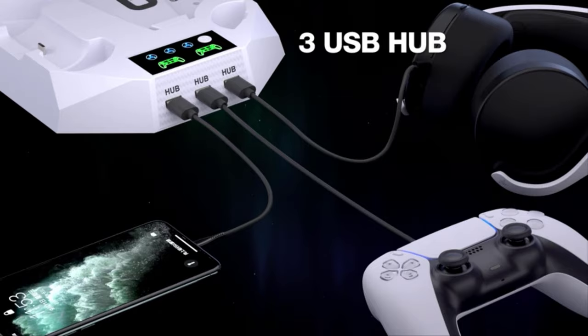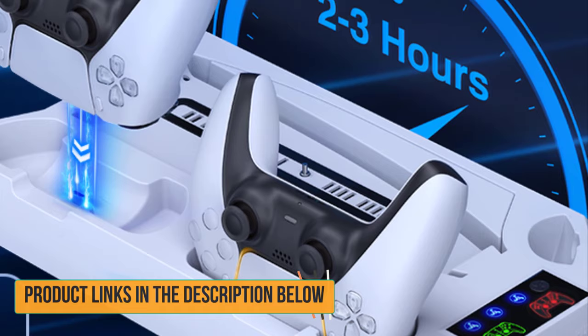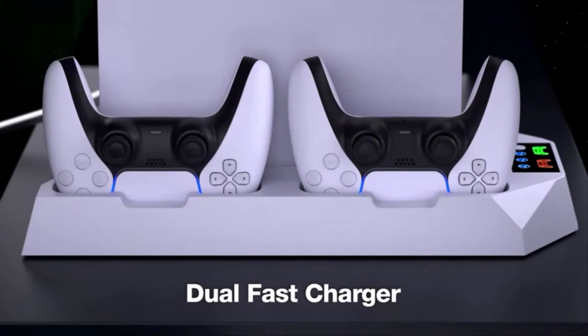This stand is compatible with both the PS5 Digital Edition and the PS5 Disc Version consoles. It features an auxiliary fixed strip specifically designed for the PS5 Digital Edition, ensuring a sturdy hold on the console when placed on the docking station with the cooling fan. This added stability contributes to a cleaner and more organized gaming setup.